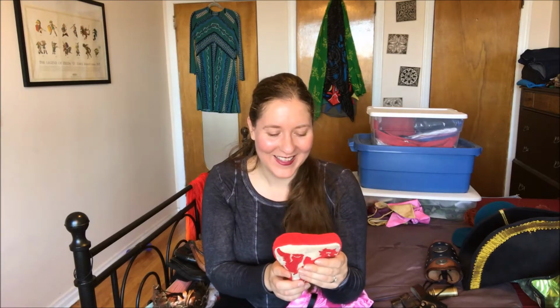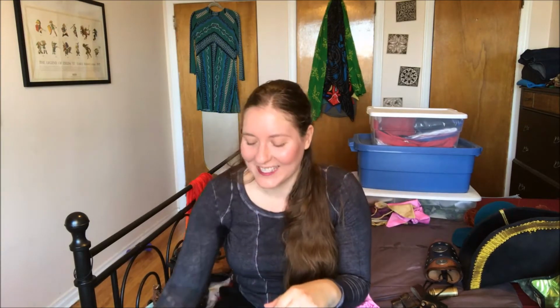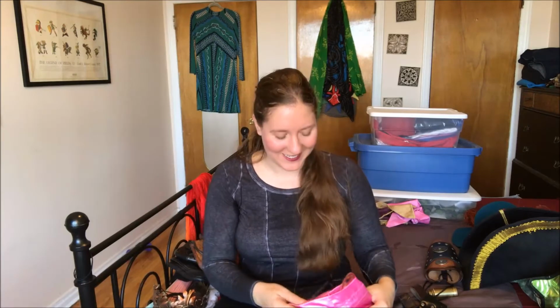Terrible jokes. This is from that show. It's actually a dog toy. It still makes me laugh when I look at it, so I would like to keep it. It still sparks joy in me to see it. It's very silly. It doesn't take up a lot of space, so this I am going to keep, because it does make me laugh when I see it.